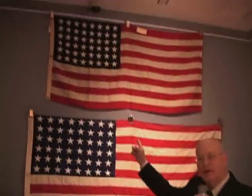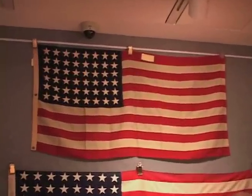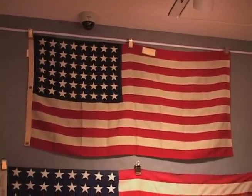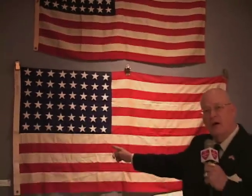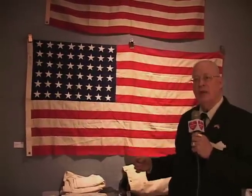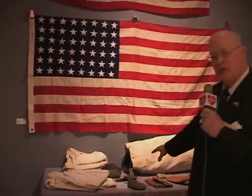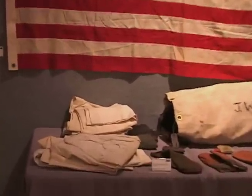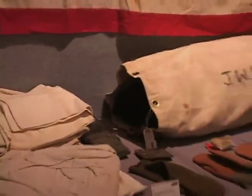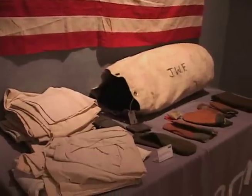pieces of workmanship. We have the American ensign of the USS Enterprise, one of the great ships of World War II. And right below it, we have an ensign that flew on the USS Tang, which was a submarine that fired a defective torpedo that went around in a circle and sunk itself with the loss of most of the men on board. And below here, we have a uniform and medal group in the case next to it of the torpedo man on the USS Tang who fired the fateful torpedo that sunk his own ship.